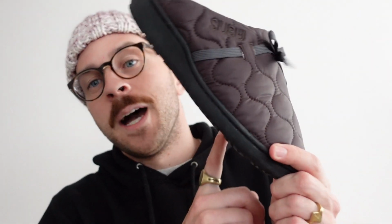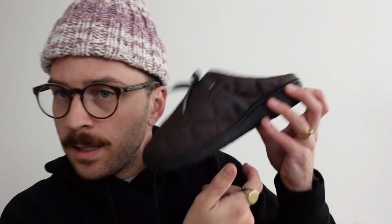They are just slippers, but you can also wear them outside probably if you wanted to. They got a nice little rugged outsole if you were inclined to wear them to run some errands or get groceries or whatnot. But for me, they're just gonna stay in the house and I love them. Definitely can't get enough of these.